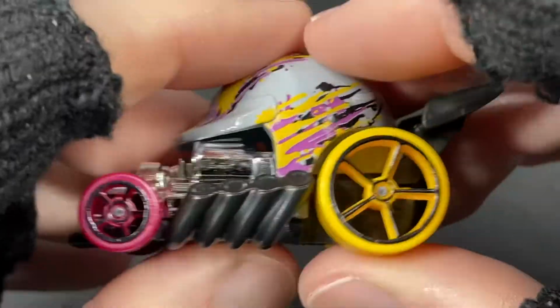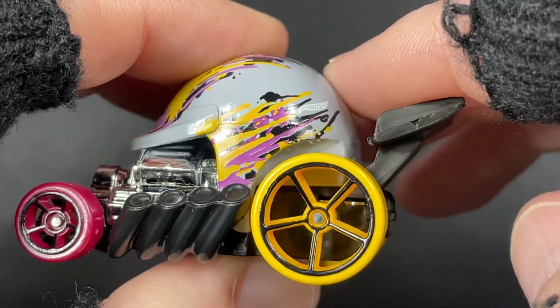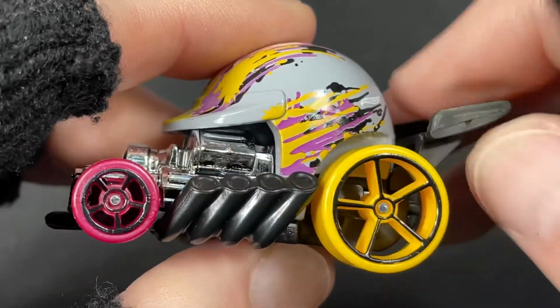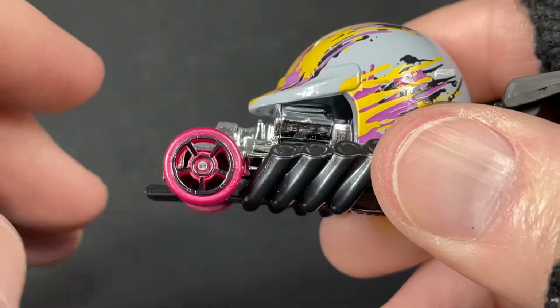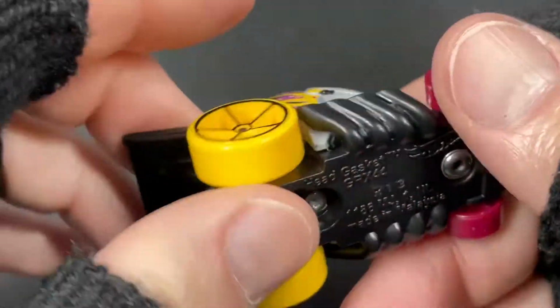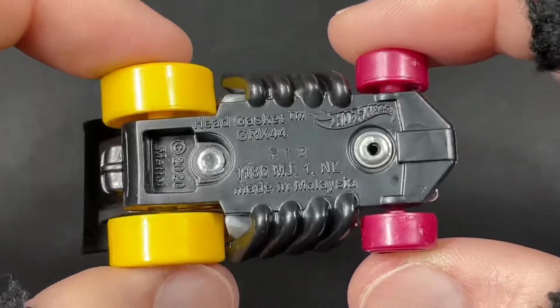Yellow tires in the back. These wheels look beautiful when you spin them. Oops. Isn't that awesome? Small pink ones in the front. Small pink tires. Big giant red wheels. The head gasket.